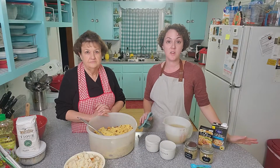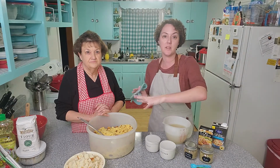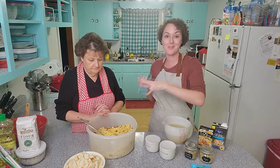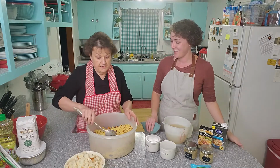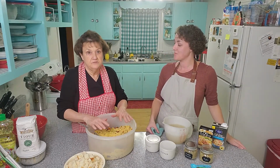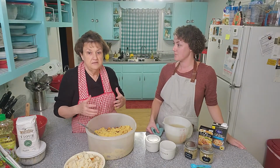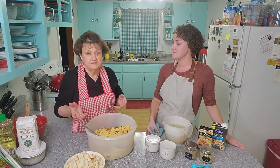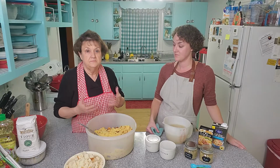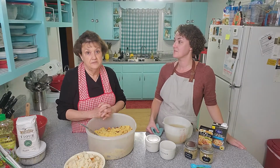Okay, so we've just got our onions and celery sauteed. So now we're actually ready to put all of this together. Now remember this is double the recipe. A lot of times I make a lot of dressing because after we have our meal, we start making little freezer meals and put them in the freezer. When you're working, that has really come in handy.